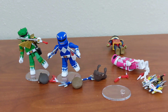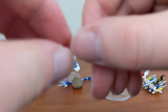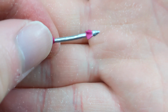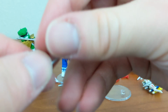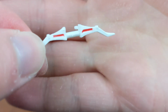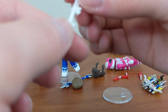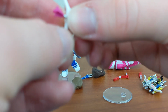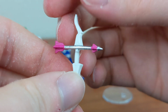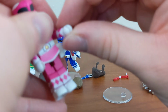And let me grab that arrow so I can show that off. So you do get this very tiny arrow, which is actually painted better than the Lightning Collection version of it is, which is pretty ironic, or pretty strange. And then here is the power bow, which, look at that. You do have a clip to attach the arrow, so that is quite nice. I do like that quite a bit, so you don't lose the arrow.